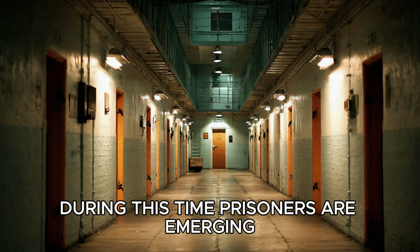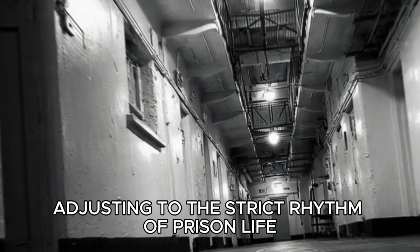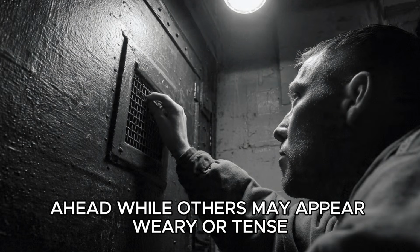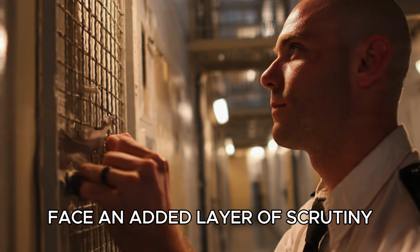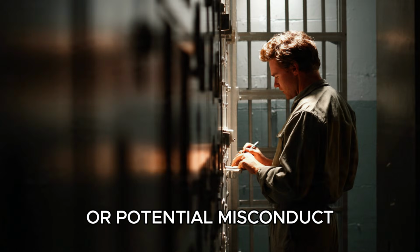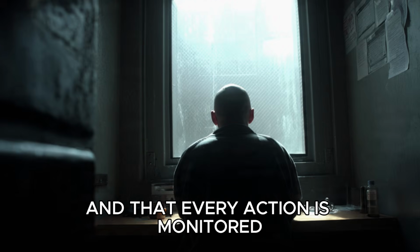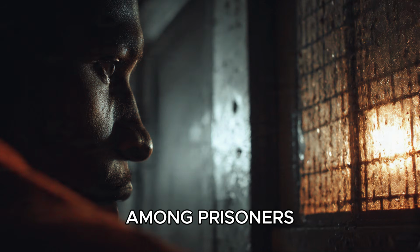ahead. During this time, prisoners are emerging from the relative darkness of their cells, adjusting to the strict rhythm of prison life. Some may rise quickly, mentally preparing for the long day ahead, while others may appear weary or tense. Inmates in high-security wings face an added layer of scrutiny. Even minor movements are observed to detect signs of agitation or potential misconduct. The officer's presence is a constant reminder that freedom is heavily restricted and that every action is monitored. The wake-up period also marks the beginning of limited communication among prisoners.